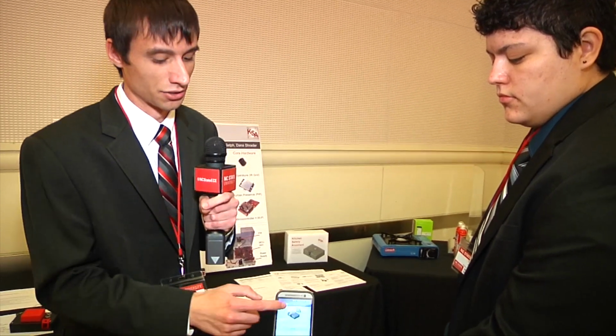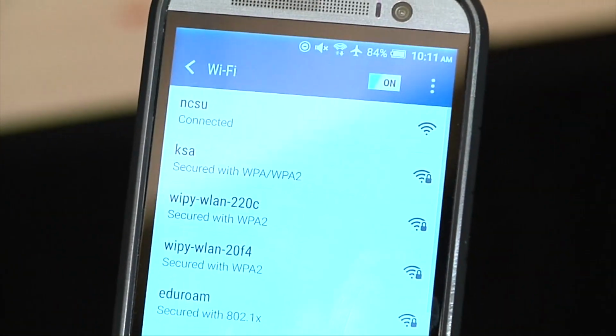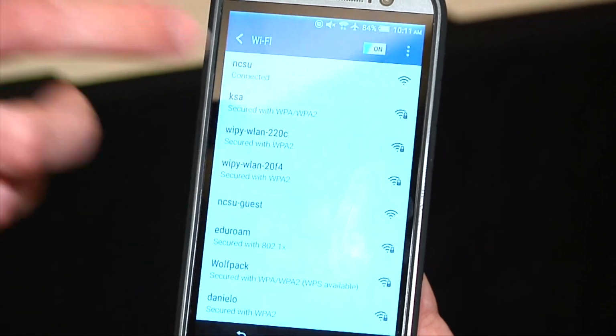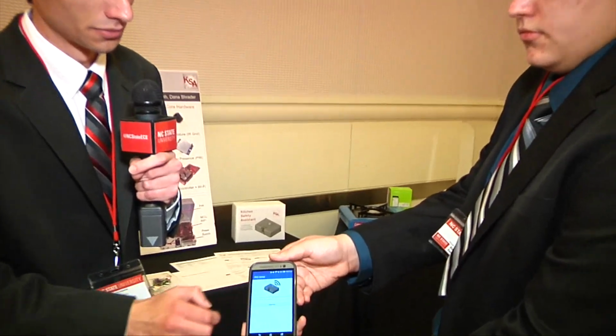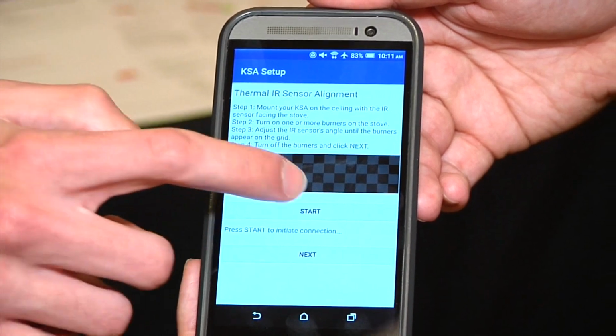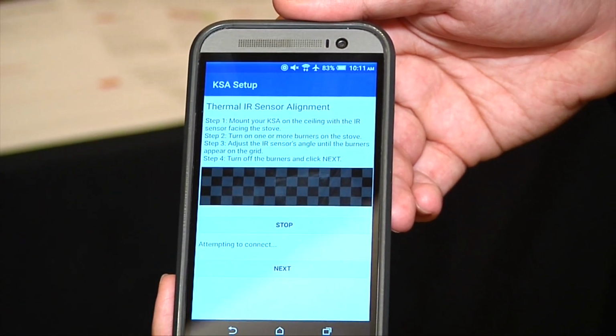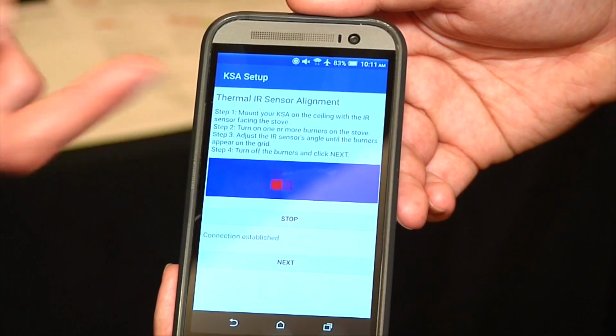And this will allow us to mount it correctly, as well as connect it to our real home Wi-Fi network that we would be using. This will let us continue. And from here, we can turn on our burner over there and then press the start button, and we'll actually be able to see the thermal imaging going on. Our burner is right there, the hot point.